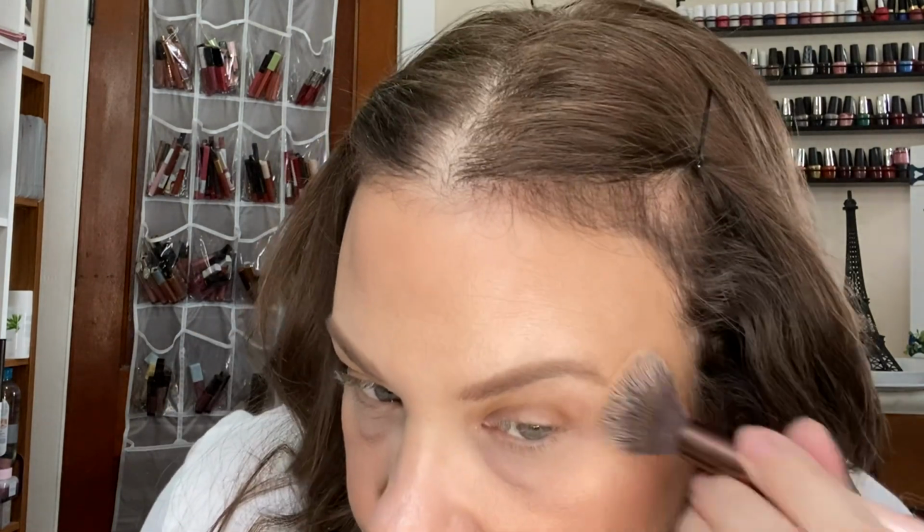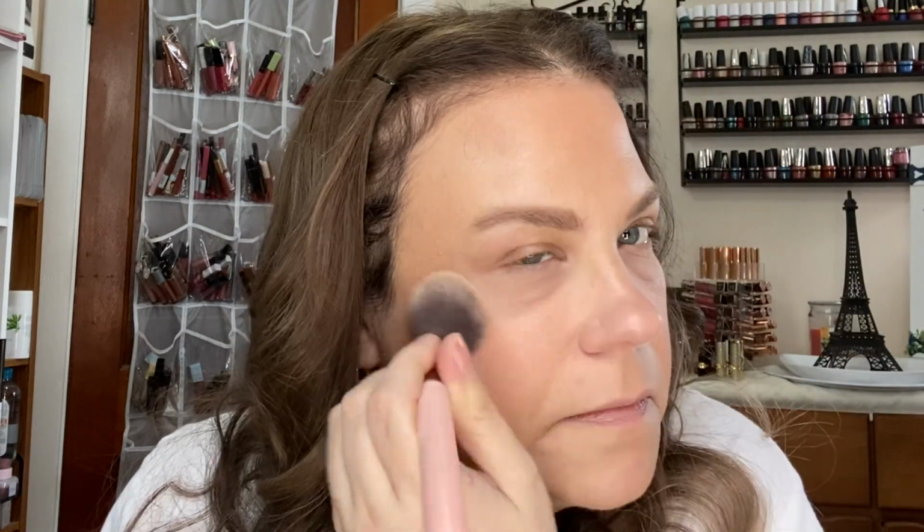NYX makes one. It's called A Dose of Dew. I don't know what this does. Same thing. Just gives you that healthy look. Let's see what e.l.f.'s looks like. e.l.f.'s, it's like a little lotion.